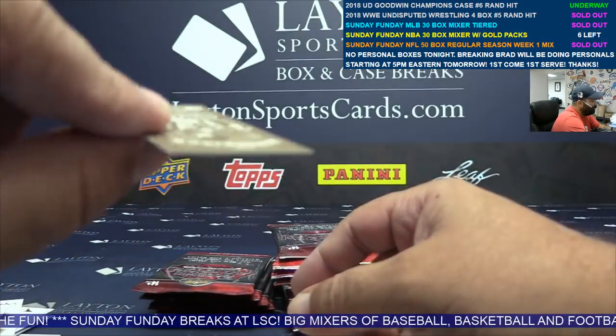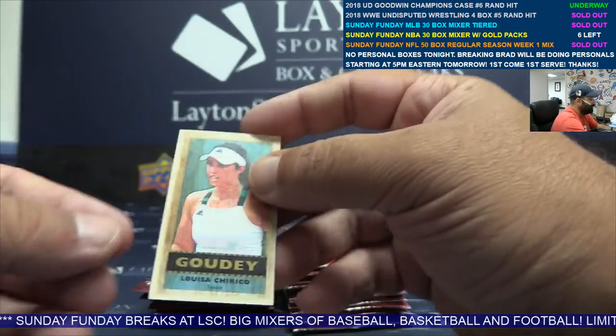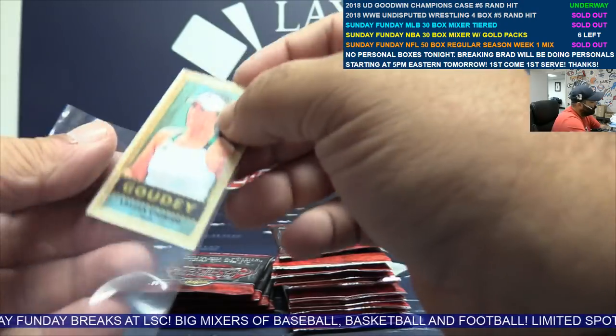Lumberjack Gaudi of Luisa Chirico. Lumberjack Mini. Luisa Chirico.